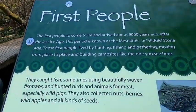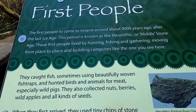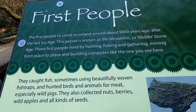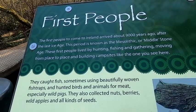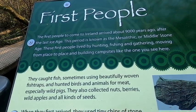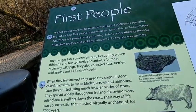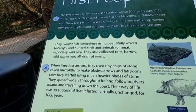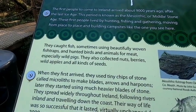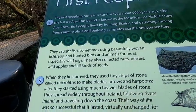The first people to come to Ireland arrived about 9,000 years ago, after the last ice age. This period is known as the Mesolithic or Middle Stone Age. These first people lived by hunting, fishing and gathering, moving from place to place and building campsites like the one you see here. They caught fish, sometimes using beautifully woven fish traps, and hunted birds and animals for meat, especially wild pigs. They also collected nuts, berries, wild apples and all kinds of seeds.